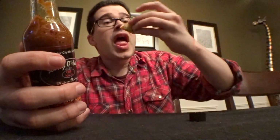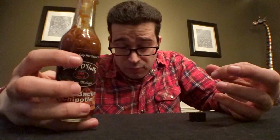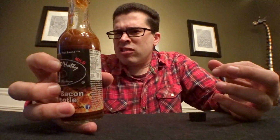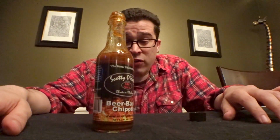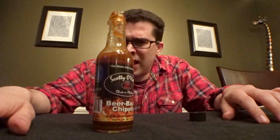Here we go. Not chunky. This is mild. The tomato flavor is coming through loud and clear. Maybe it's the spiciness that's throwing me off, but I can't taste any beer or bacon. As far as hot sauces go, it's fine. But as far as beer bacon hot sauces go, I'm gonna have to keep tasting.